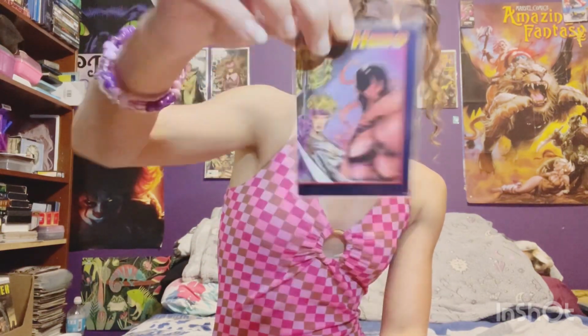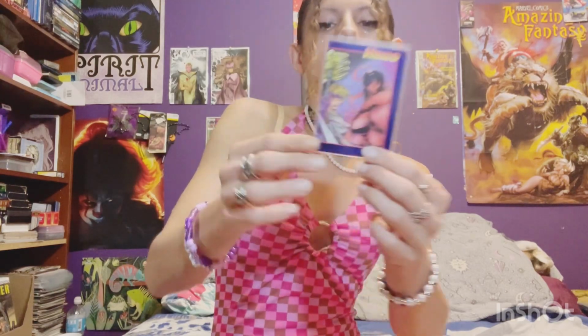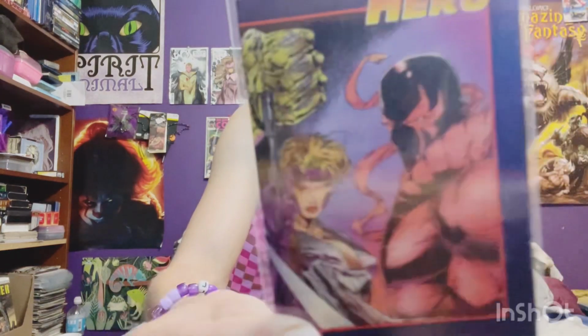Or it was like a price guide, kind of like Wizard or Overstreet. But Hero was like the best one, if anybody knows. And I actually have the first Hero, but that's just Cyberforce and Strike Force. It's a promo set of 3. So I got that one.